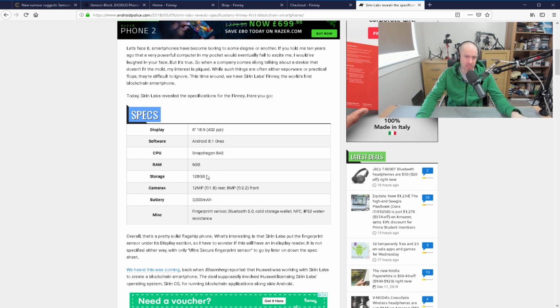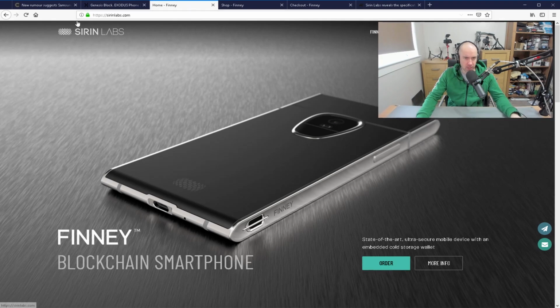12 megapixel camera at the back, f1.8. 8 megapixel on the front, that's f2.2. The battery is only 3000, which for a 6-inch screen is actually quite small, so battery life could be a concern. Fingerprint sensor, I'm not sure what that is, I'll show you that in a second. Bluetooth 5.0, cold storage wallet, NFC, so that's near field communication for payments and things like that, and it's IP52 water resistant.